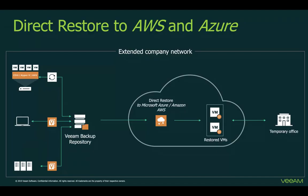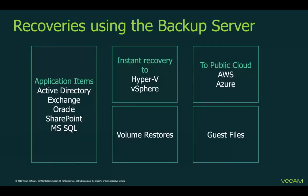Now, from a physical server perspective, you can restore also, as I said, the application items. You can instantly recover to Hyper-V, VMware. You can do volume restores, guest file restores, single files granularly, or to public cloud.